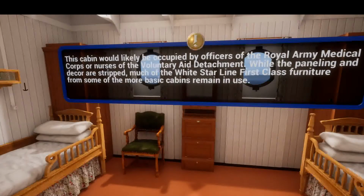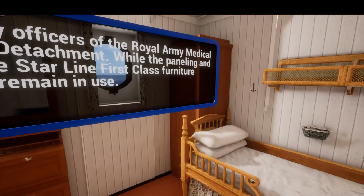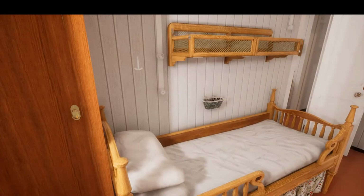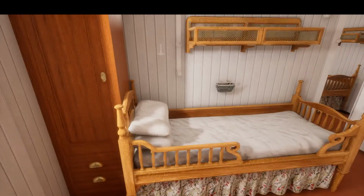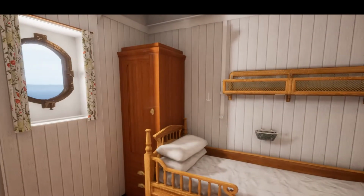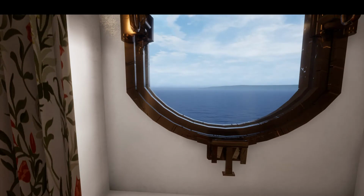This cabin would likely be occupied by officers of the Royal Army Medical Corps or nurses of the Voluntary Aid Detachment. While the paneling and decor are stripped, much of the White Star Line's first-class furniture from some of the more basic cabins remain in use. That is true. Like what you see with these beds. Same style beds as Titanic Honor and Glory Demo 3. Same with the racks and the dressers where you put your clothes and whatnot. Pretty. Little nice curtains still remain.